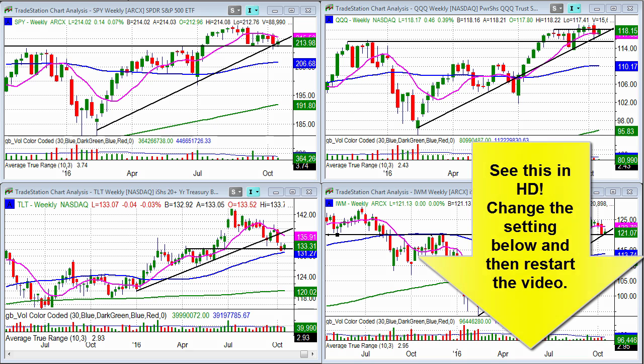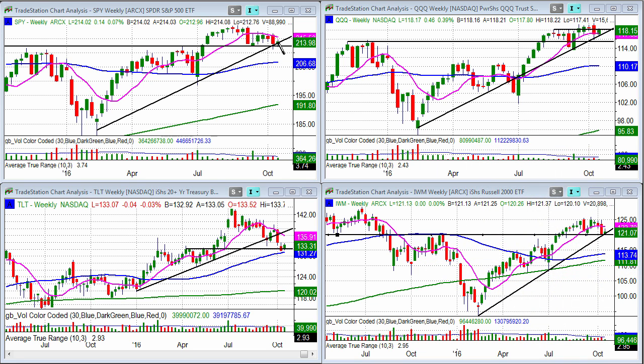So we're looking at weekly charts right here, and the reason I'm looking at weekly charts is because I think it really highlights where we are. This week was a really quiet week in terms of range in the SPYs, in the Qs over here on the right, and in the IWMs, especially over here on the lower right.